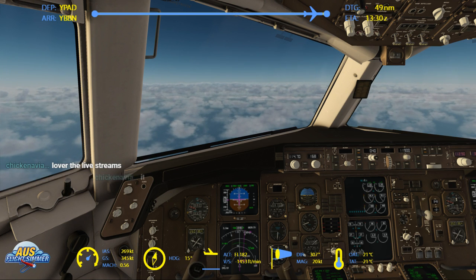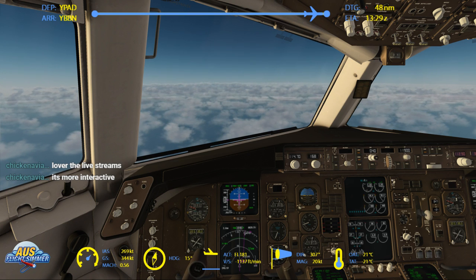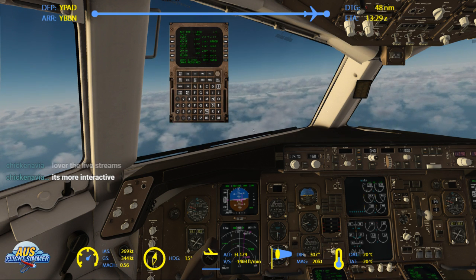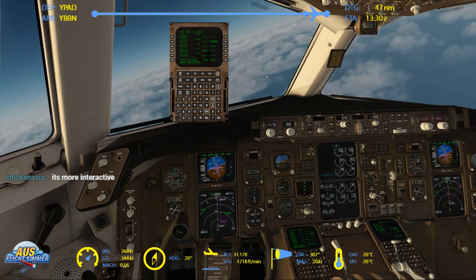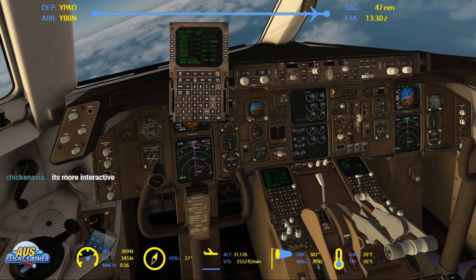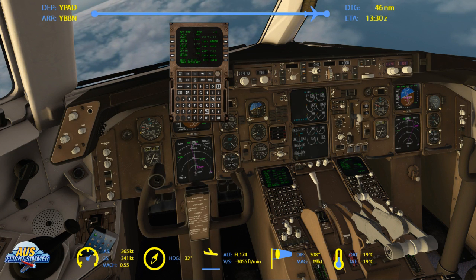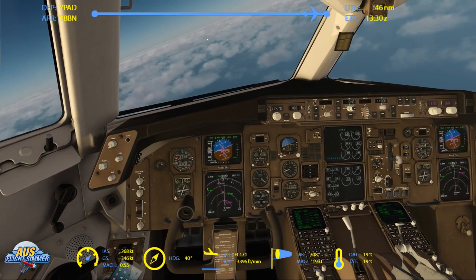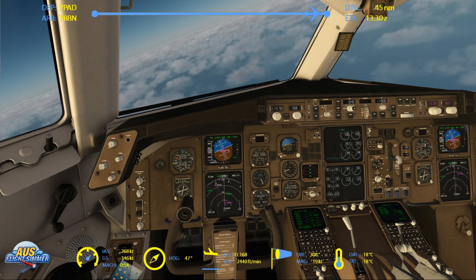So we cut Parry. So just crossing through 18,000 feet. Oh, drag required, and I missed that. Too busy chatting. Bad airmanship there. Bad airmanship. I can't even say airmanship tonight.